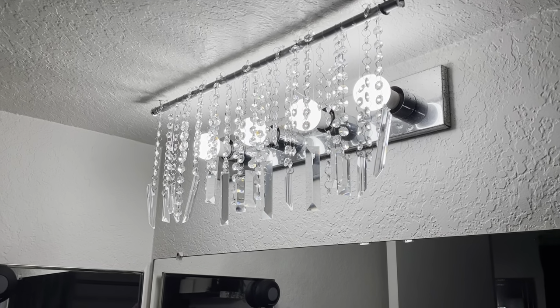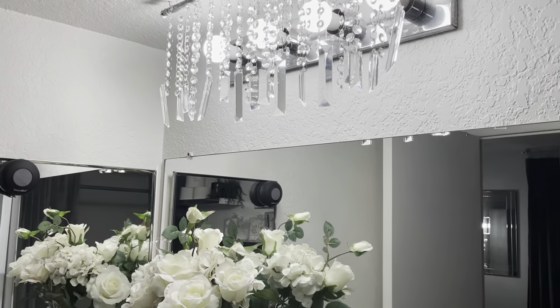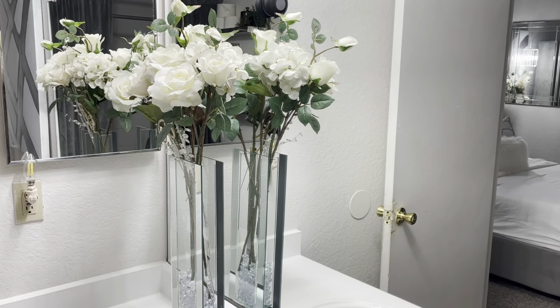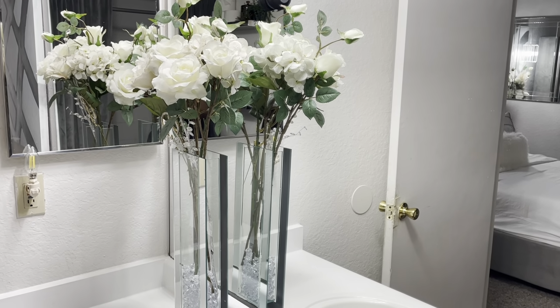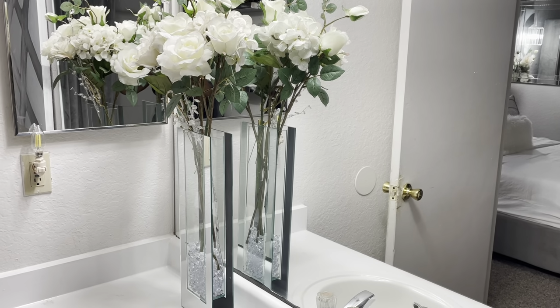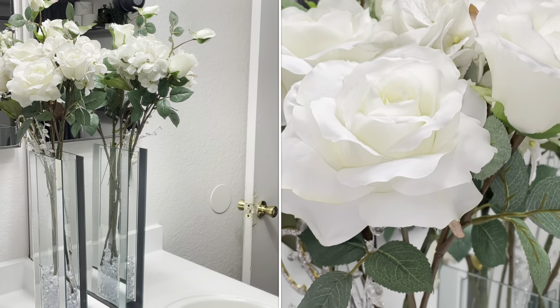I like the outcome of it. I want to put some more up here, but it's not gonna happen, not right now. But anyways, coming down, I have this vase here. This one came from Amazon, because Amazon sells these too. Not only just Z Gallery, Amazon sells them too.